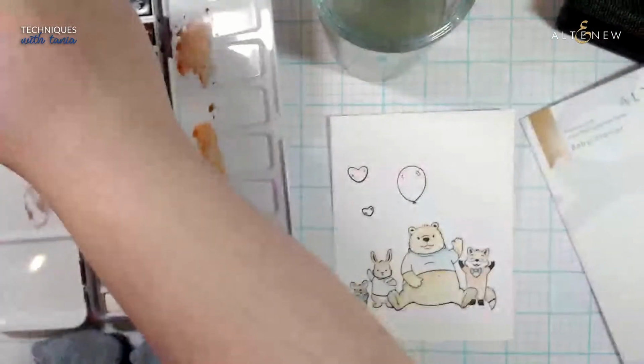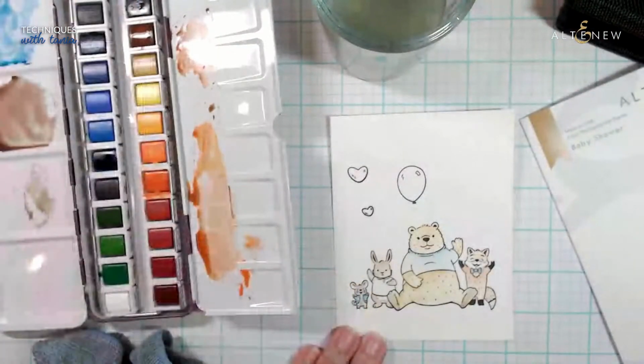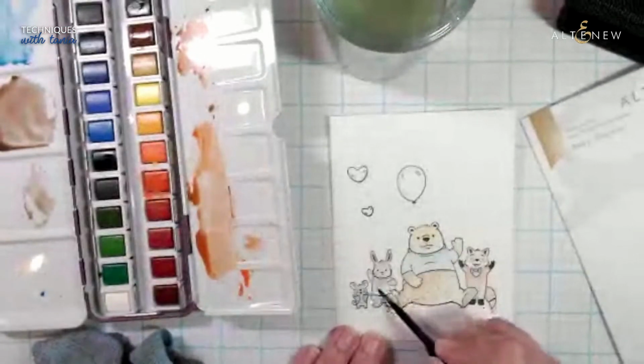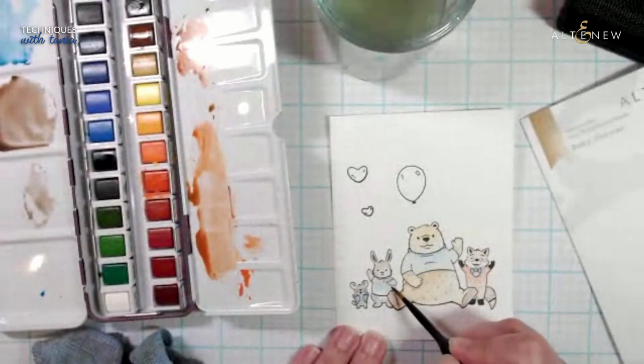All right, let's make him a little blue shirt. Let's add a little bit more blue here.